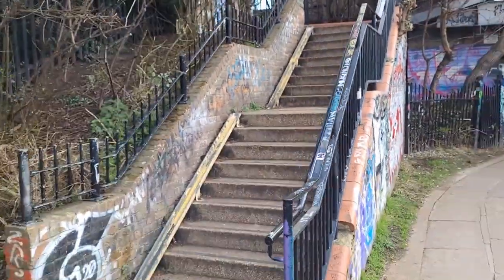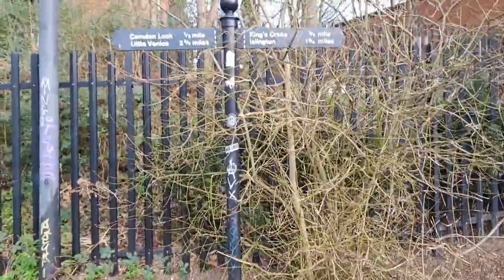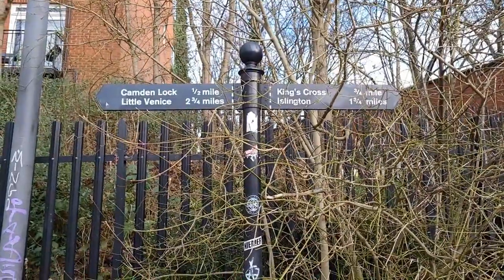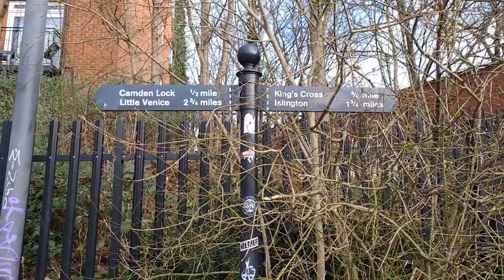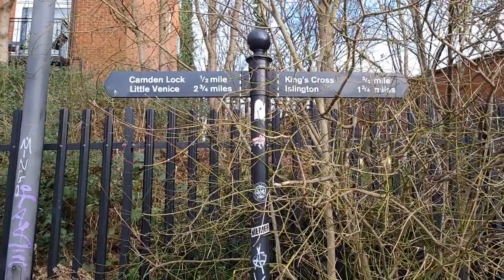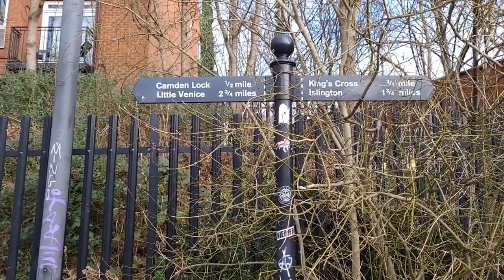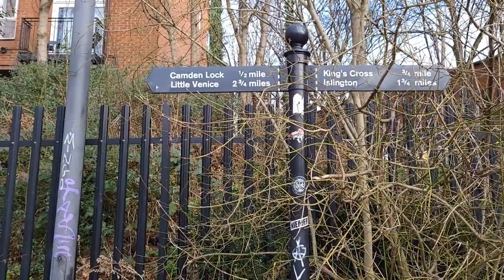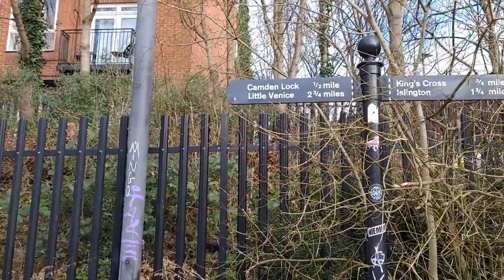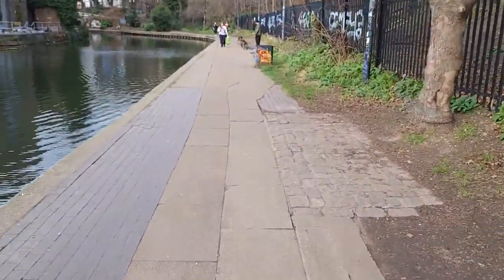You've also got here, there you go, up to bridges so you can get on and off the towpath. Now just to give you an idea, so already we've done 3/4 of a mile. Nah, I think that's rather over egging it. It doesn't feel like more than 1/4 of a mile that we've done already to King's Cross. Islington takes you to 1 3/4 miles, that's where the tunnel is. Camden, which is where we're heading first, is 1/2 mile. And Little Venice, which is near the end, which is just beautiful, is 2 3/4 miles. So Regents Park is just before that, after Camden Lock. Right, let's continue walking.